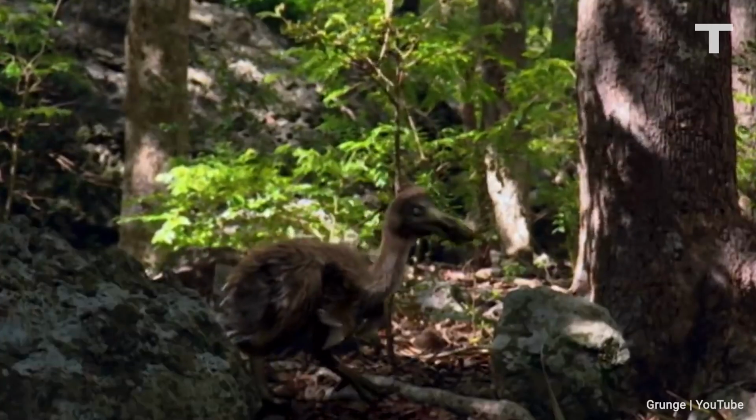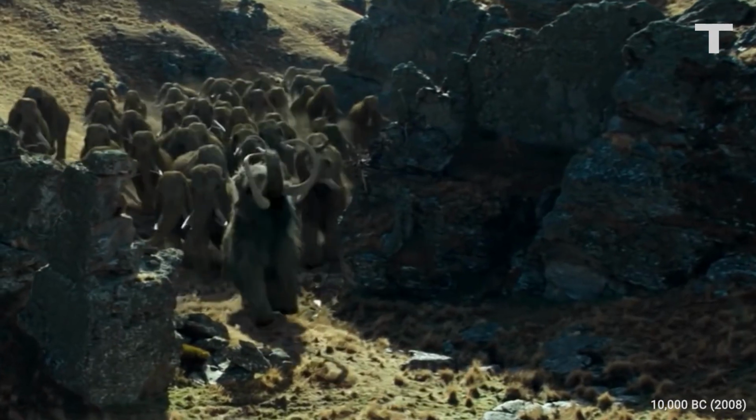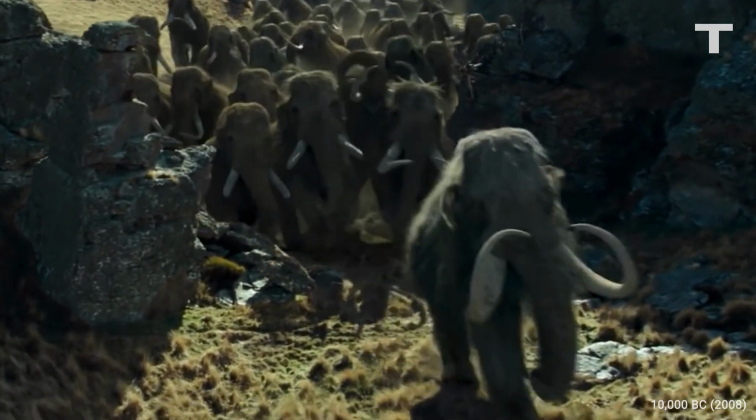Colossal also has plans to bring back the dodo and the thylacine. Do you think this is a viable solution to climate change, or just humans playing God again?